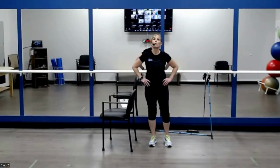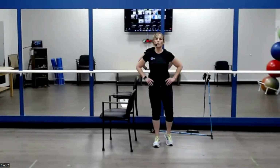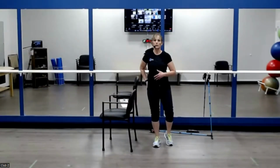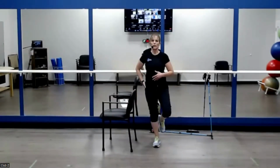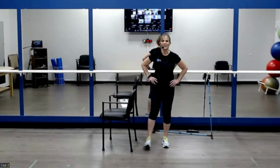We're going to do one more on each side before we move to the next exercise. Standing nice and tall. Strong on the left leg. Knee is soft. Belly is on. Buttock is working. Lift that right leg. Hands on hips. Let's see this time if we can get 10, 9, 8, 7, 6. Good work. 5, 4. It's not as easy as it sounds. 2, 1, and down. Awesome.